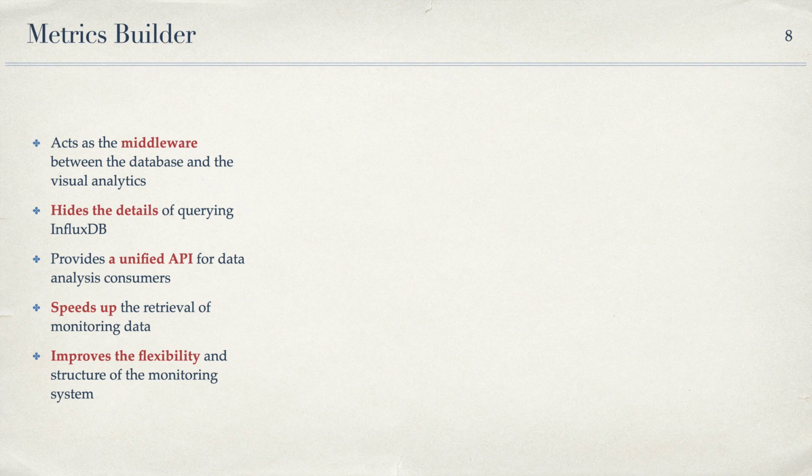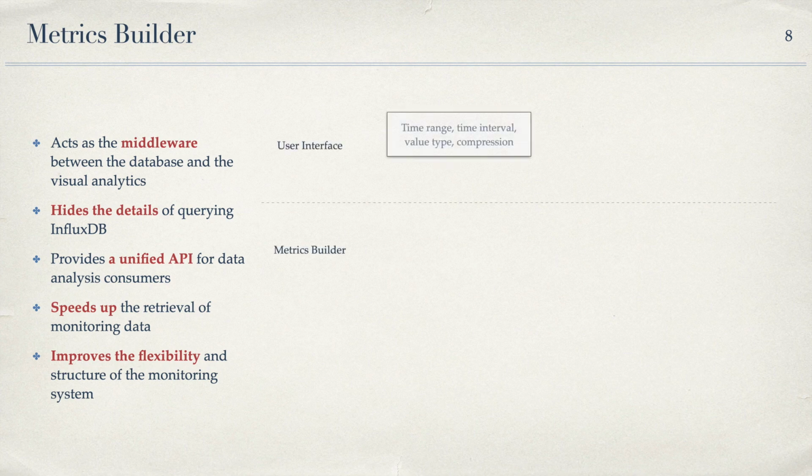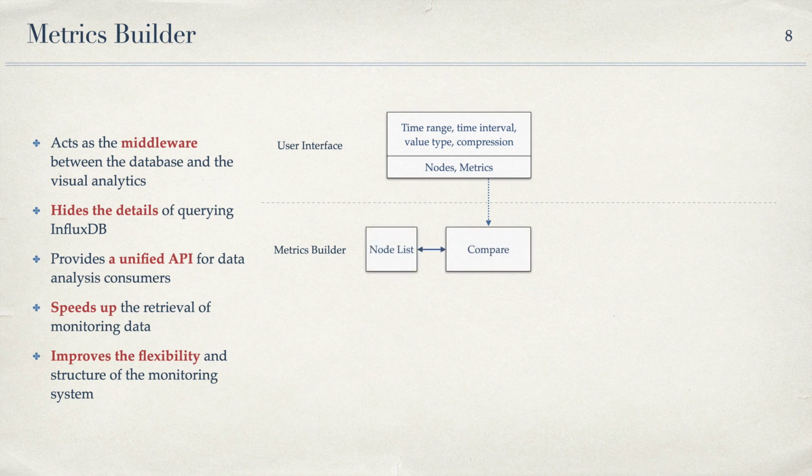The main workflow is as follows. On the client side, the user calls the Metrics Builder API with a set of parameters, including time range, time interval, value type, and whether the returned data is compressed or not. Additionally, the user can optionally specify the target nodes and the metrics the user is interested in. These requests will be sent to Metrics Builder. Metrics Builder first checks the requested target nodes against a valid node list and only processes those nodes that fall into the valid node list.